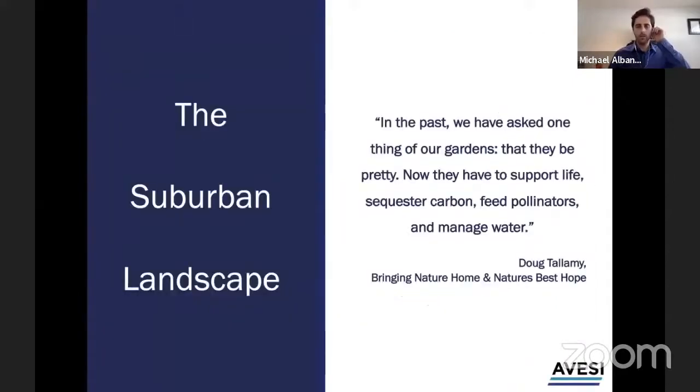So the suburban landscape, this is a quote that I got from Doug Tallamy. I'm sure many of you know who he is. Bringing Nature Home, Nature's Best Hope. These are some of the books that he's written. I believe he works in Delaware. He's huge on integrating nature into the landscape via native species. So he says, in the past, we've asked one thing of our gardens, that they be pretty. Now they have to support life, sequester carbon, feed pollinators, and manage water.